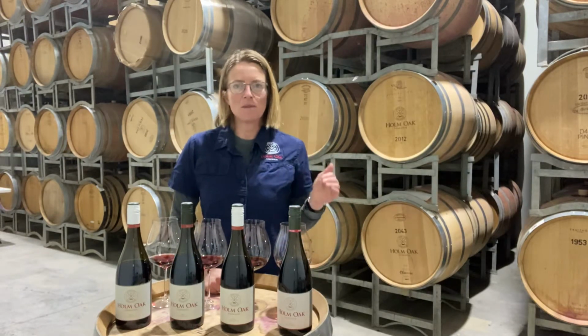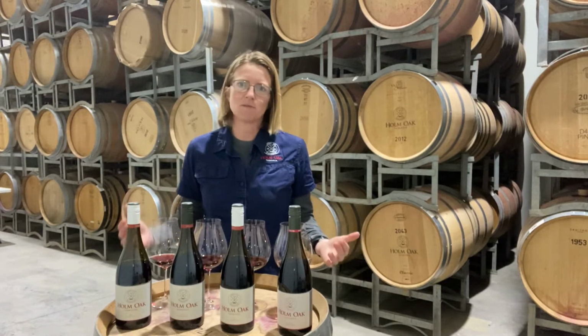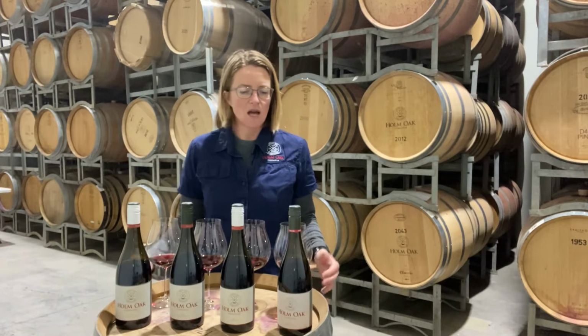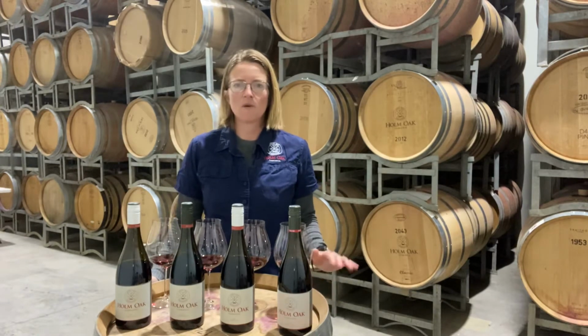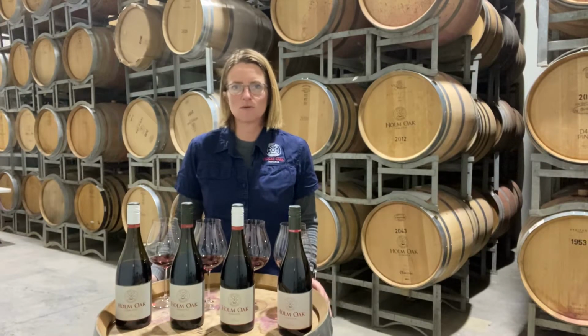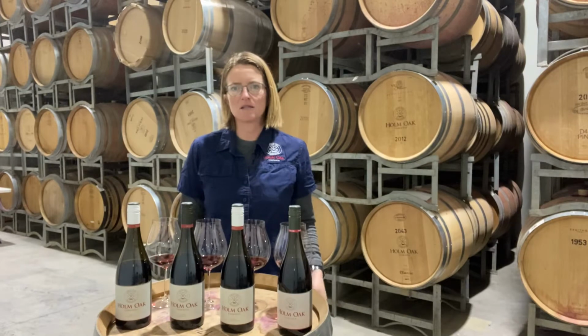So the thing about good vintages in Tasmania and what makes them so special is that it's when you don't really have to work very hard as a winemaker to make great wine. So really perfect weather conditions, quite dry, quite mild, makes a great vintage. Obviously in other years where it's a little bit wetter, we just have to work a little bit harder to make great wine.